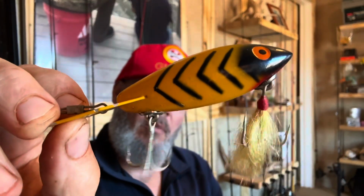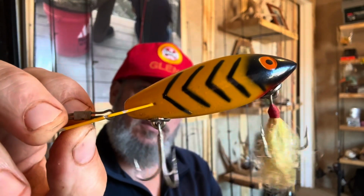And one morning I was on eBay just looking around, and I ran across another one, and it just kind of reminded me of that lure and that trip and those memories. And I made the bid on it, and was fortunate enough to have enough money to buy it. So this is the lure right here. This is a Bomber 520 bucktail.